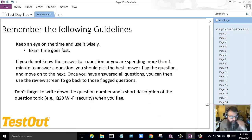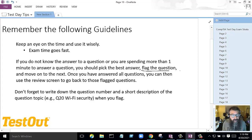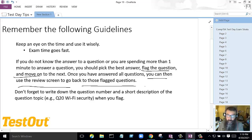Remember the following guidelines. Keep an eye on your time. Use it wisely. The exam goes fast. If you don't know the answer to a question or you are spending more than 1 minute on a question, you should pick the best answer and then flag that question, write down a note on your whiteboard about that question and move on. Don't forget to write that note. Once you answer all the questions, then you can go to the review screen and go over those questions. So important to use that time or the flags wisely.